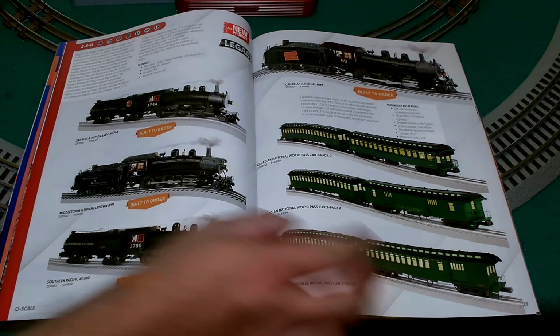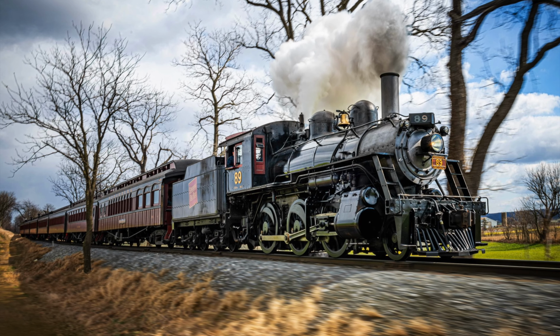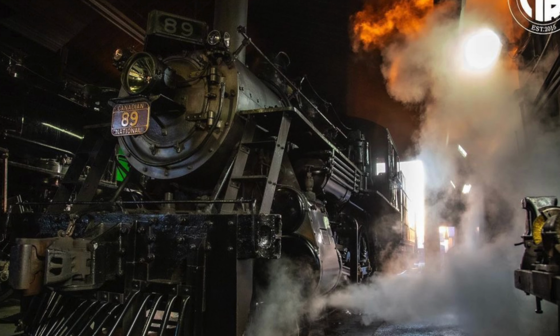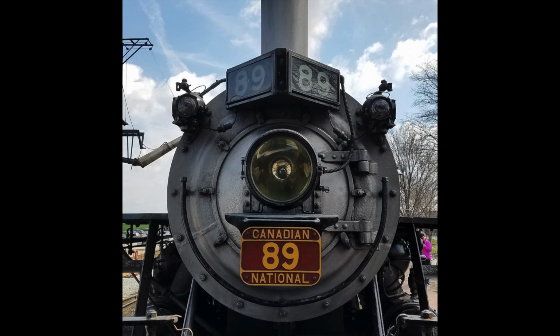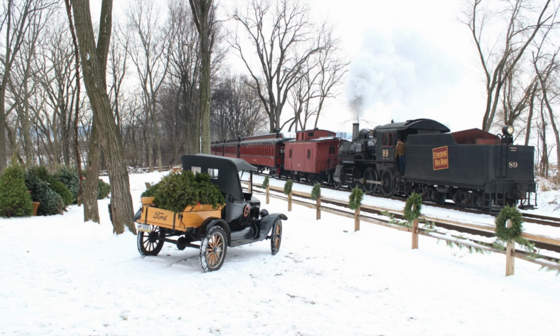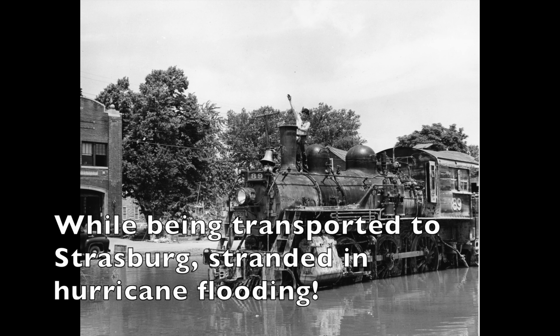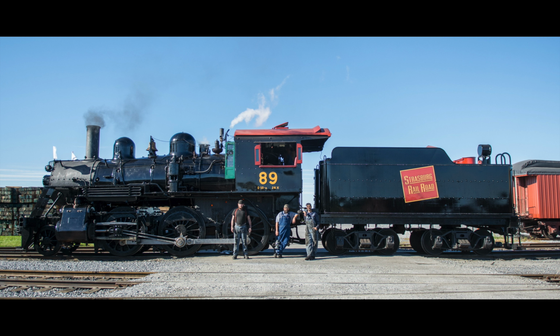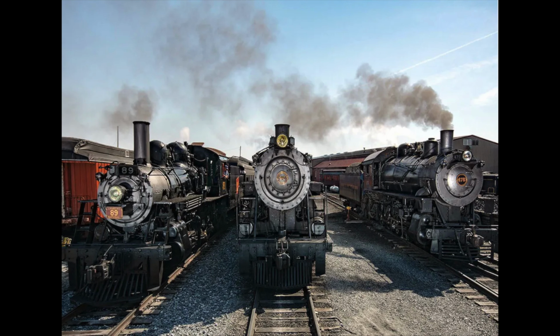Also in the catalog, we see some past iterations of the engine, Canadian National, for example, here. Before Strasburg acquired number 89, it was with the Green Mountain Railroad, briefly, in the 1960s and early 70s. Before that, it was Canadian National, and it was originally built for the Grand Trunk Railroad in Canada in 1910. It was acquired by Canadian National in 1923 and was retired in the 1950s. This has become a favorite of the Strasburg Railroad in addition to number 90 and number 475.